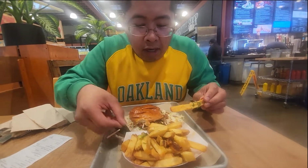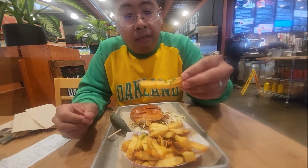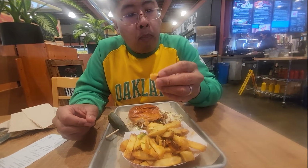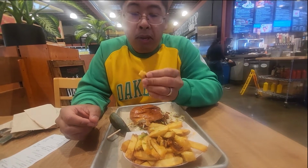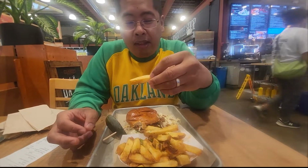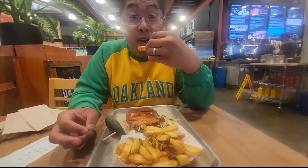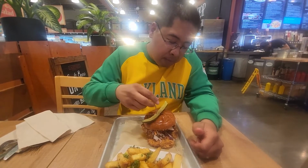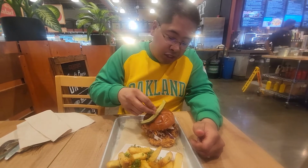I don't know where the garlic is hiding, but there is garlic in here. Just needs a little bit more garlic. It has a nice flavor. Great potatoes, fresh off the hot fryer. Very, very filling, guys. For our last sandwich, we'll be trying the Betty's Down Home Fried Chicken Sandwich.